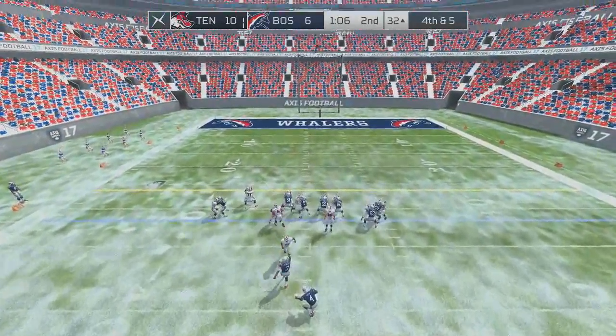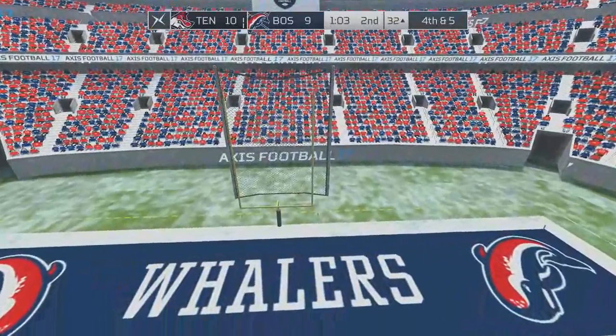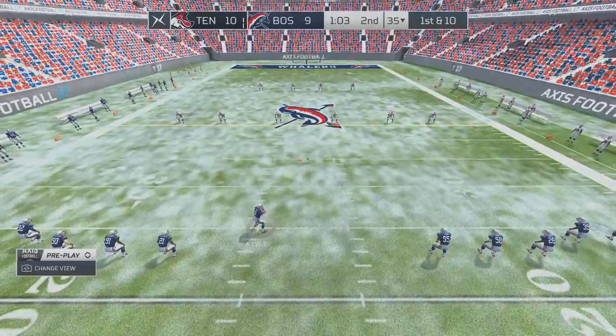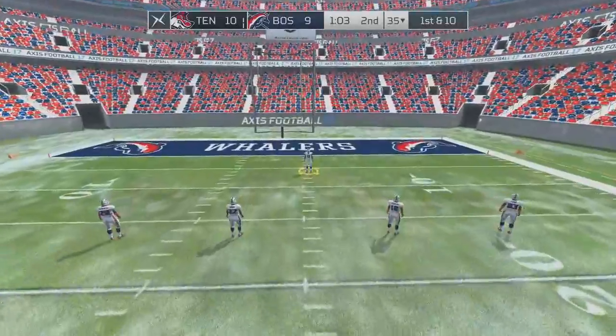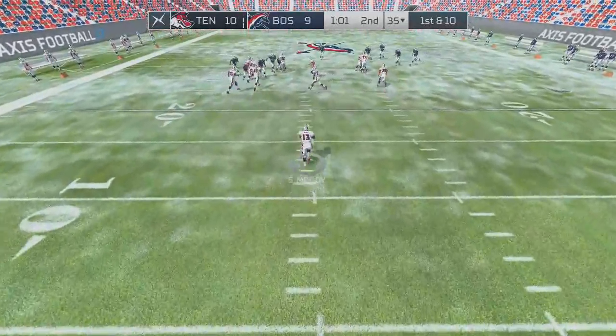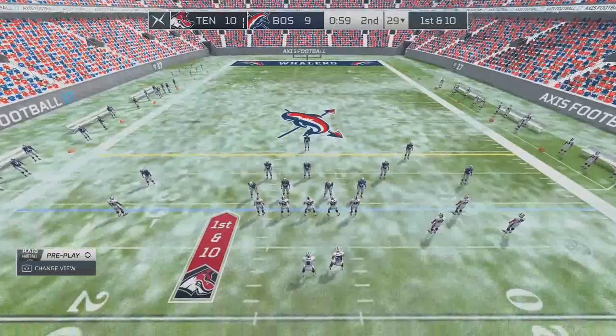That's the right call in that situation. The defense is stacked against the pass and is hoping the offense wants to take a deep shot to try and pick up the first down. Cole kicks it off. The kick is caught at the 6-yard line. Tackled after a return of 18.